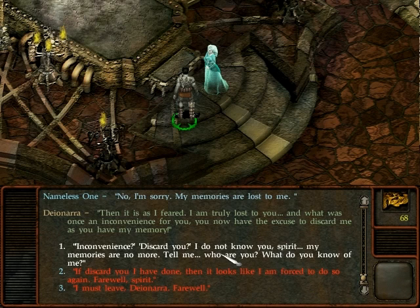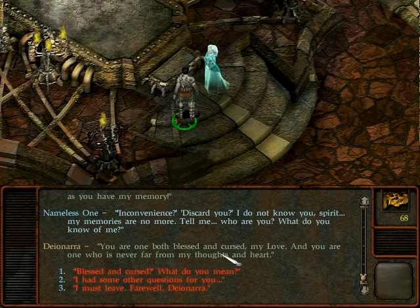Inconvenience? Discard you? I do not know your spirit. My memories are no more. Tell me, who are you? What do you know of me? You are one both blessed and cursed, my love. And you are one who is never far from my thoughts and heart.